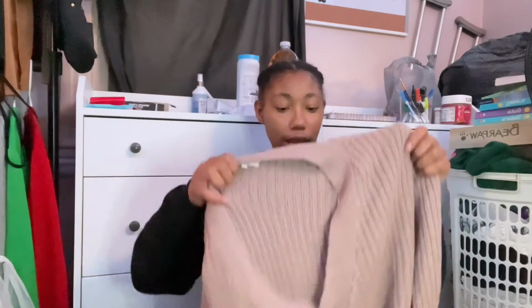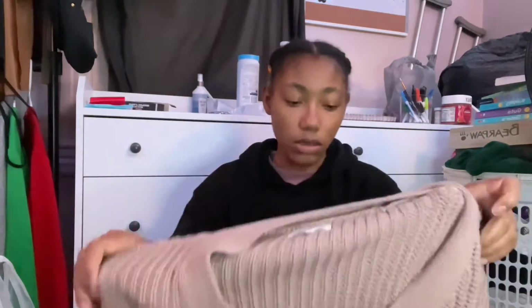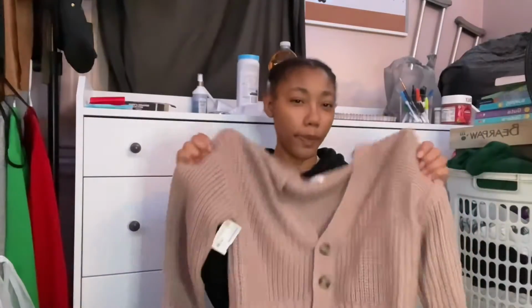It's thick material. Are you talking to someone? No. It is like, it's knit obviously, so it's not gonna be the warmest thing ever, but it's still really cute and I had to get it.